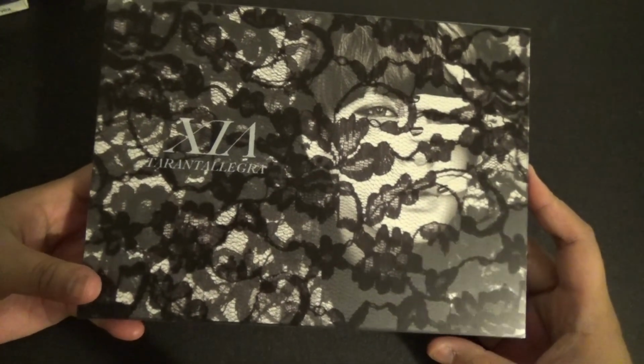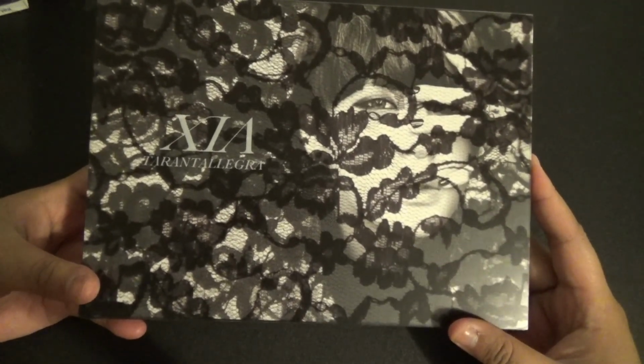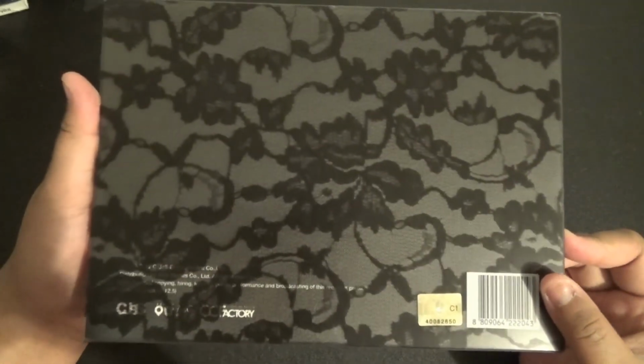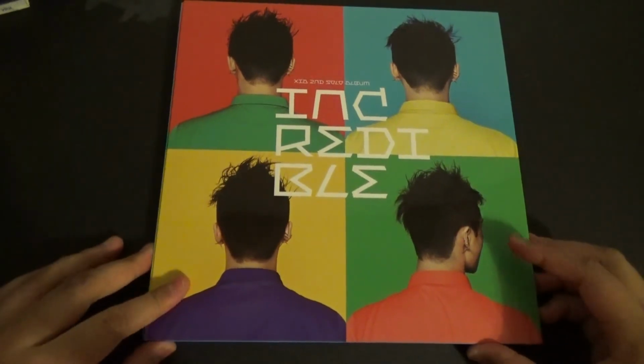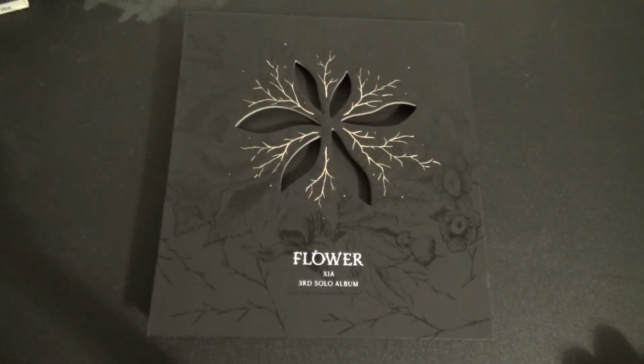Chia Junsu. I can never pronounce this. Tarantalegre. But it honestly is so good, this album. Like every time JYJ comes out with anything, it's always like guaranteed to be good. Then I also have his second album, Incredible. It's really good also. And then third album, Flower. I like this packaging.